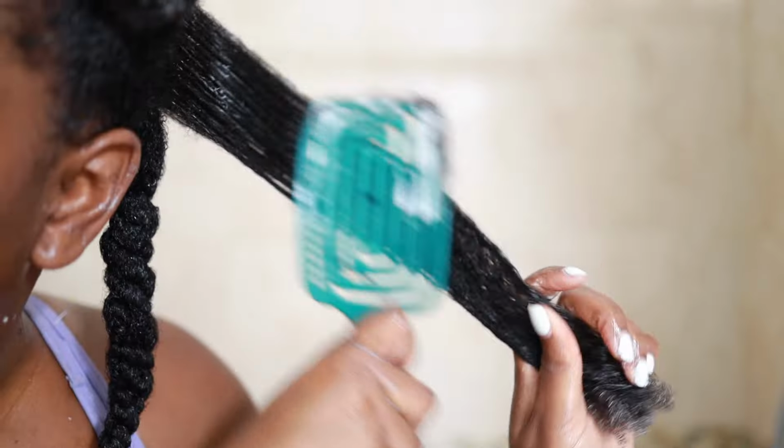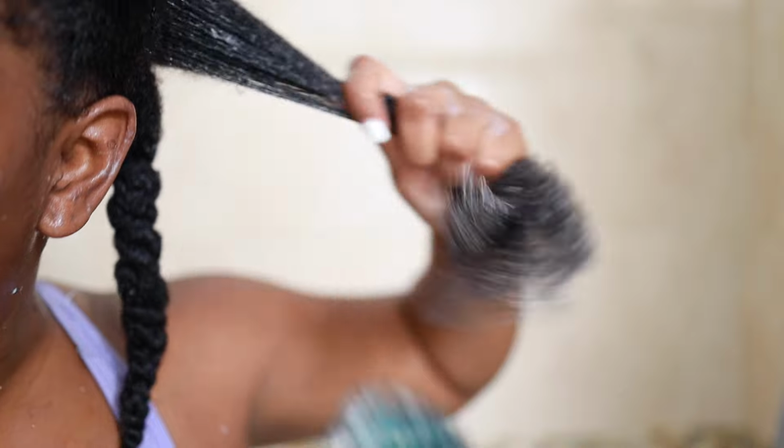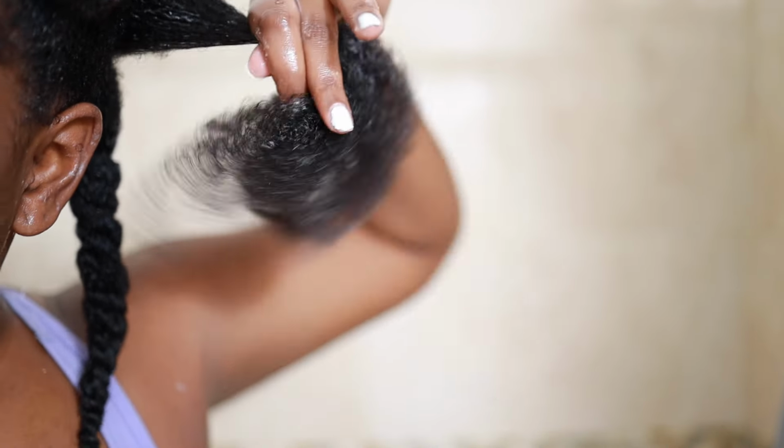It's one of those conditioners that feels as though it's penetrating my hair. So it's not really heavy and thick like I like, but the hair is soft and it feels like it went right into my strands because it's soft to the touch. It feels really good and it was easy to detangle. Look at this. Yes, healthy, juicy, all of that. I am very impressed.